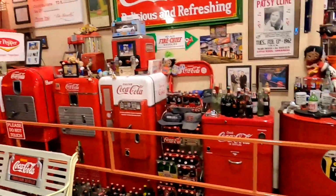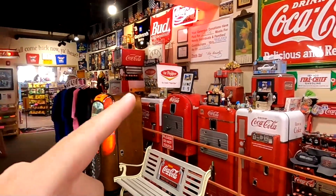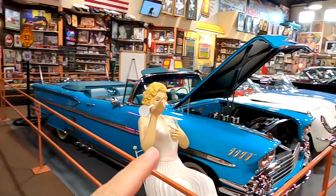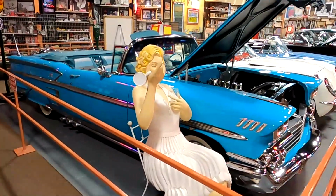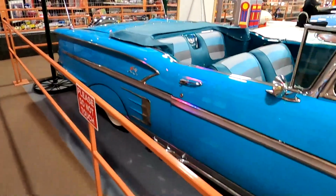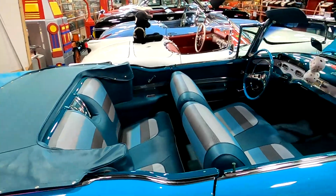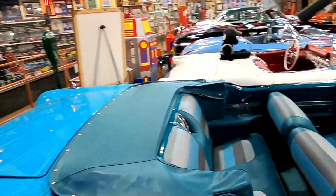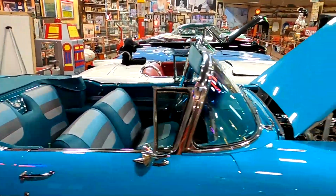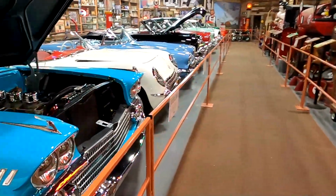So lots of stuff. Coca-Cola machine, Dr Pepper machine. That one's cool. Coca-Cola stuff. Lots of cars and stuff in the background. Ooh, look at this. This is nice. An Impala. That's nice. Look at the inside. Pretty cool. That's awesome. We'll check out all the little stuff after we check out the cars here.